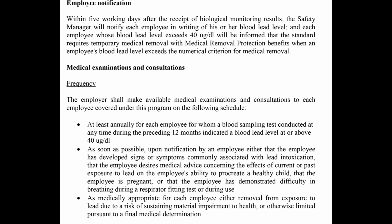Medical examinations and consultations. Frequency. The employer shall make available medical examinations and consultations to each employee covered under this program on the following schedule. At least annually for each employee for whom a blood sampling test conducted at any time during the preceding 12 months indicated a blood lead level at or above 40 ug/dL. As soon as possible upon notification by an employee either that the employee has developed signs or symptoms commonly associated with lead intoxication, that the employee desires medical advice concerning the effects of current or past exposure to lead on the employee's ability to procreate a healthy child, that the employee is pregnant, or that the employee has demonstrated difficulty in breathing during a respirator fitting test or during use.